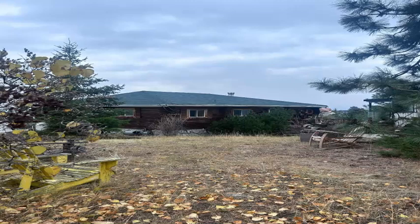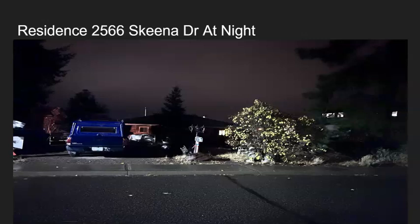Just pretty basic stuff. I would also make a clear walkway to the front of his house. I'd also make it pretty well lit, which will go on to my next point here, which is definitely to add some lighting to his house. I think it'd be pretty worthwhile for him.